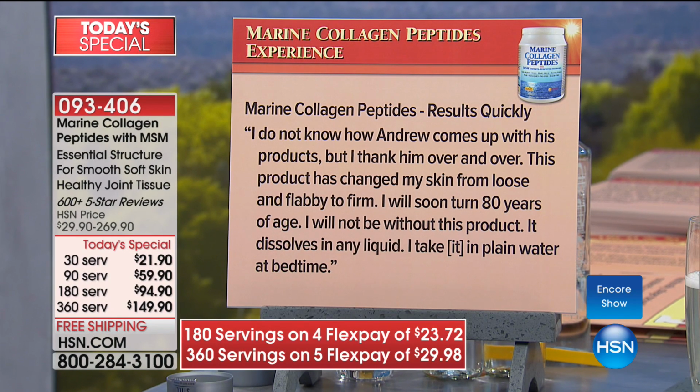Marine collagen peptides, results quickly. I do not know how Andrew comes up with his products. I just read a lot of science, but I thank him over and over. This product has changed my skin from loose and flabby to firm. Wow. I will soon turn 80 years of age. So if you think it can't benefit you at whatever age you are, here you are. I will not be without this product. It dissolves in any liquid. I take it in plain water at bedtime.